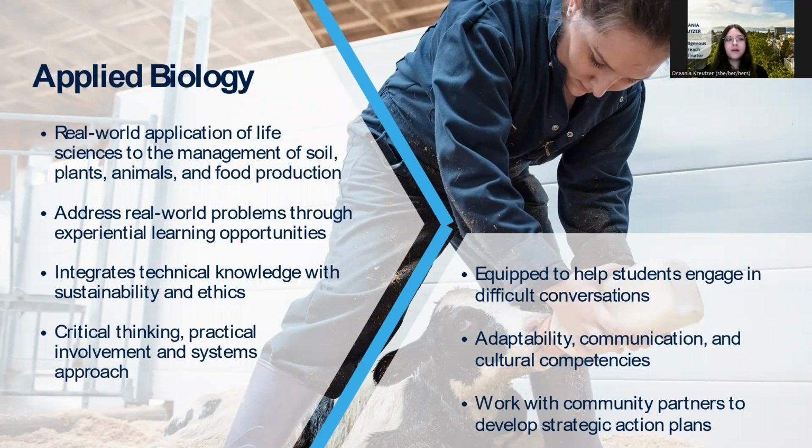Within the applied biology program, there is tons of real-world application of the life sciences to the management of soil, plants, animals, and food production. Depending on which major you go into, these will be focused into different parts of these subjects. There's tons of hands-on learning, and you'll be addressing real world problems through experiential learning opportunities, such as in the LFS core series, where you get to do real group projects that will actually be done in the real world. For example, you can create a curriculum program for elementary students, where you get to actually go into the schools and teach them about a subject that you're interested in.